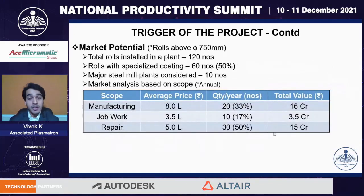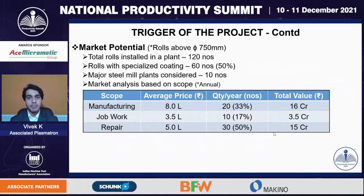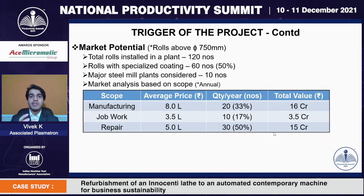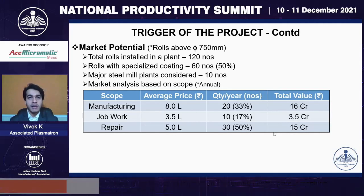Moving ahead, we then evaluated the market potential for these kinds of parts. We considered rollers above 750 diameter. And to get some realistic data, we contacted a person in JSW, and from him we got an idea of how many rollers are actually installed in the steel mill lines.